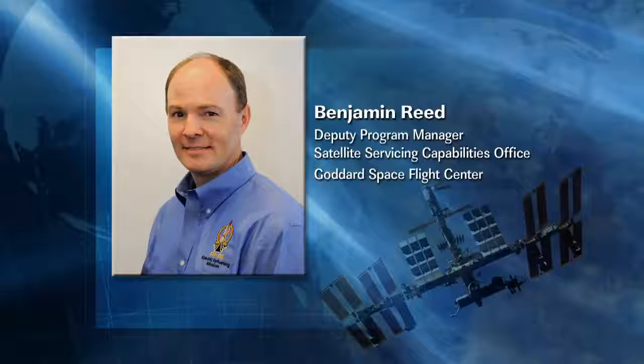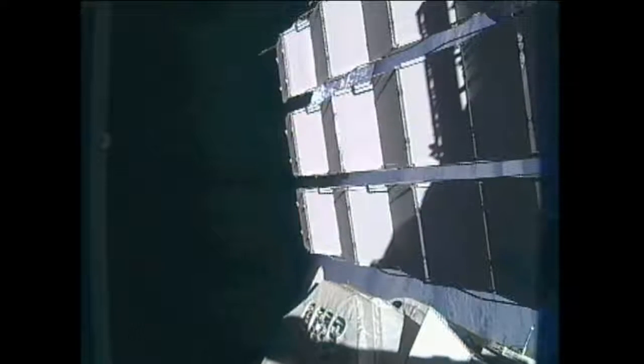And I know my potential future clients are also pleased that they can point to this and say, hey, look, this has been demonstrated in space. My anxiety can be eased that much more because I've seen it actually happen in zero-G. I don't have to take somebody's word for it that a ground demonstration will work the same in orbit.